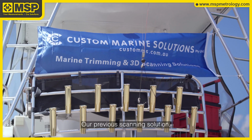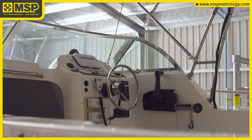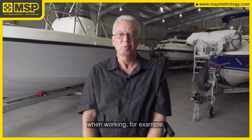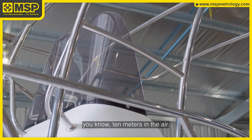Our previous scanning solution was not ideal in outdoor lighting situations, but mainly it was because we had to lug around a fairly big laptop, lots of cables, power supply, etc., which proved to be quite challenging when working, for example, on a boat flybridge, which might be 10 metres in the air.